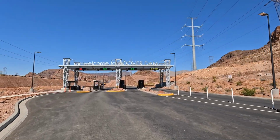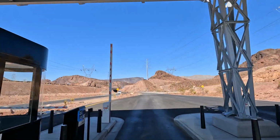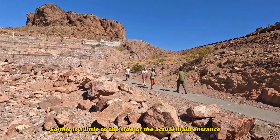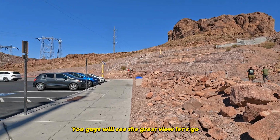Alright, y'all, we made it to Hoover Dam. Let's go! So this is a little to the side of the actual main entrance, and it's a hike where you can go up to a bridge and look over Hoover Dam. You guys will see the great view. Let's go.